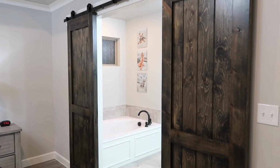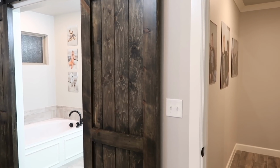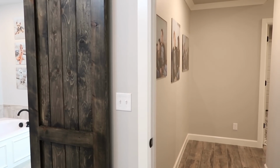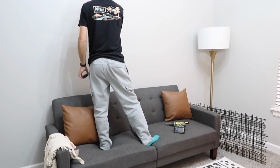I love this view right here because I can see the prints in my bathroom and then I can also see them down my hallway. It's just a great way to decorate if you don't like a lot of clutter and you don't have a lot of shelves. But now we're gonna head into Chase's office.